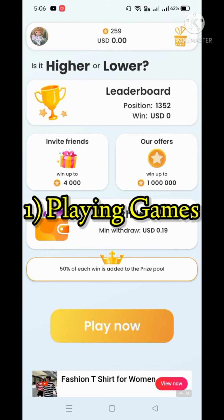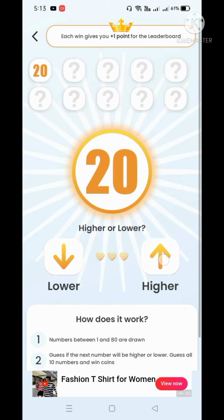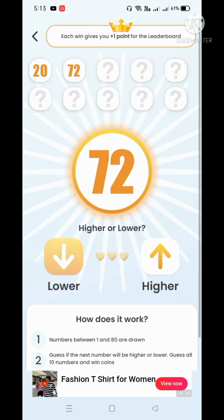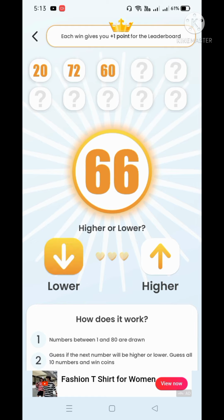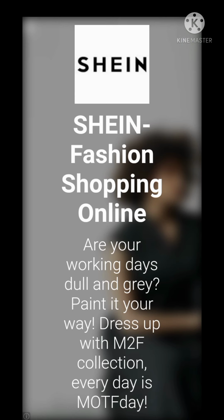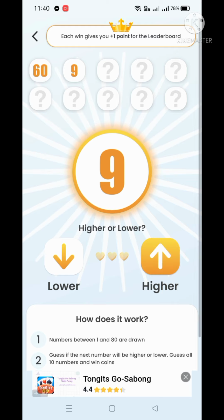The first way to earn is by playing the game. The mechanic is so simple. You just need to guess if the next number is going to be either higher or lower than the given number. Numbers between 1 to 80 are drawn. If you can do that 10 times, you will be rewarded virtual coins convertible into real cash. If you happen to guess it wrong, then you will lose a life because there's a life system. You can just watch ads in order to proceed. Ads may vary. They're 5 to 15 seconds long and some are skippable based on my experience.